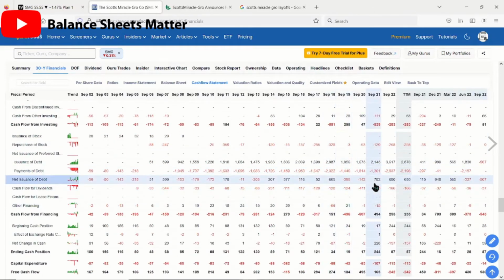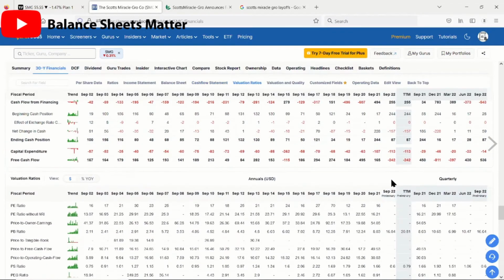We can also see their net issuance of debt here, and this is the last few years. You can see it's about 1.5 billion. Basically, they've made some payments of debt, issued new debt, and that's why their interest expense has popped up. In the past, they have had years where they've net paid it down, so we're hoping that if things are good going forward, they're going to be able to pay that down.